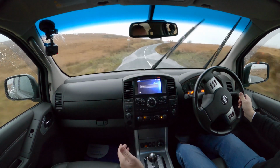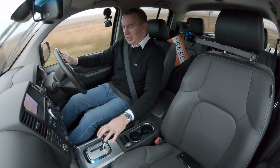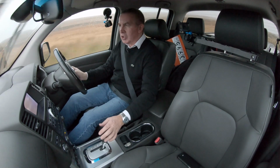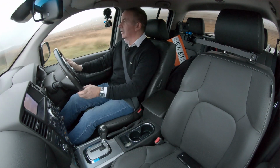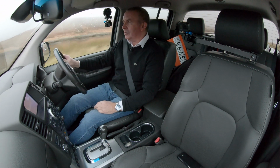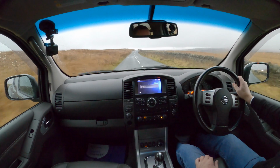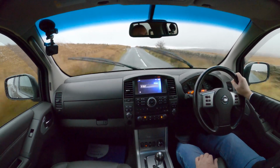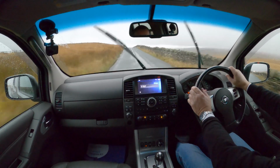You can change gear by knocking the gear selector over and changing up and down like so. But really, no need for that, I don't think. Nice gearbox. We've just put 4 new tyres on it, and the vehicle drives absolutely lovely.